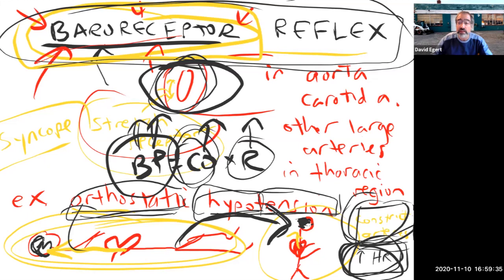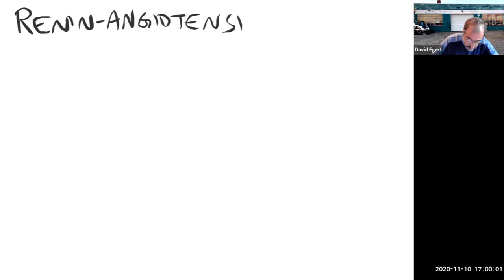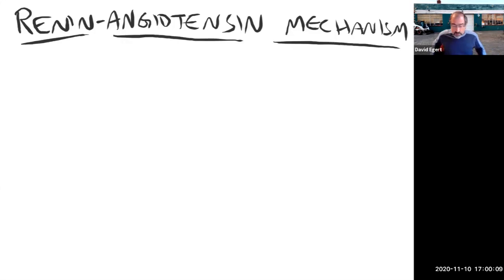Next, we're going to get into one of the core controls of your blood pressure, which is going to involve mostly chemical controls and is going to involve both long-term and short-term control of blood pressure. And it's the renin-angiotensin mechanism. All right. So this one has lots of moving parts, and you do need to understand all the moving parts. There are different molecules playing a role, and they play different roles in different aspects of blood pressure. Like I said, it's both long-term and short-term control.